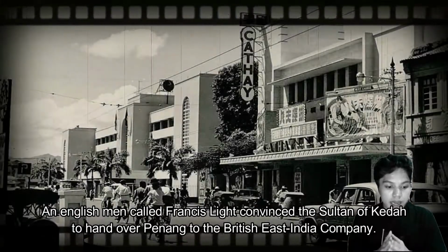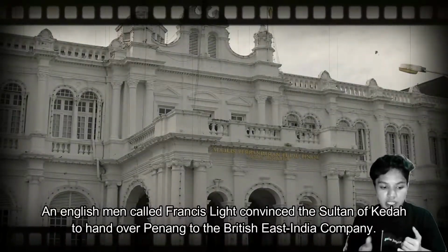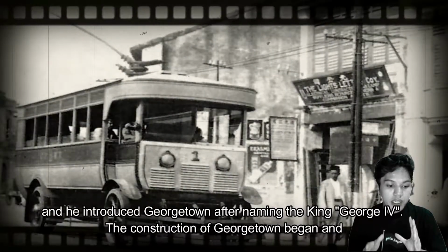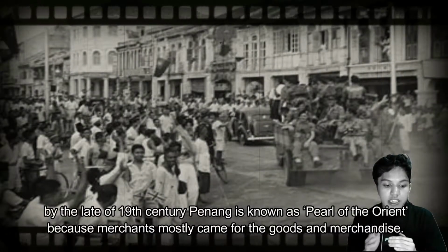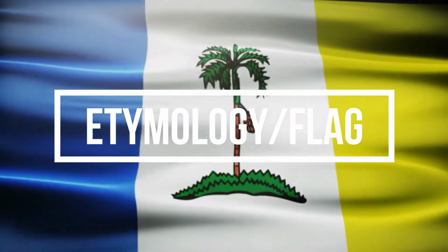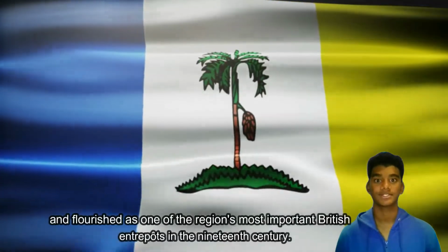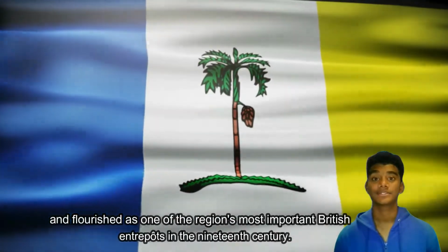An Englishman called Francis Light convinced the Sultan of Kedah to hand over Penang to the British East India Company, and he founded Georgetown, naming it after King George IV. The construction of Georgetown began, and by the late 19th century, Penang was known as the Pearl of the Orient because merchants mostly came for its goods and merchandise. Georgetown, Penang, which began as a free port, became the first British settlement in Southeast Asia and flourished as one of the region's most important British entrepôts in the 19th century.